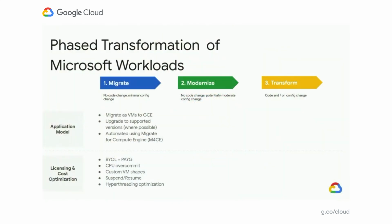So let's talk a little bit about our three-staged approach. First is to migrate. So we help you with a lift and shift, moving from your on-premises data center into Google Cloud, migrating your VMs into our Google Compute Engine, and potentially even upgrading those versions of the operating system where possible. I'll talk a little bit more about that in a moment. This is using our Migrate for Compute Engine tool.